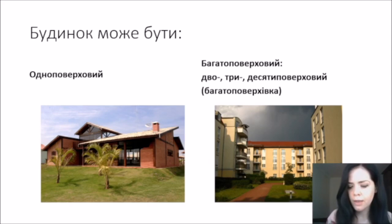Багатоповерховий будинок. Багато means many. Поверх means story. So, many stories, multi-storied. Багатоповерховий. Одноповерховий будинок, one-story house. Багатоповерховий будинок, multi-storied house. Okay? Two-story, двоповерховий. Three-story, триповерховий.